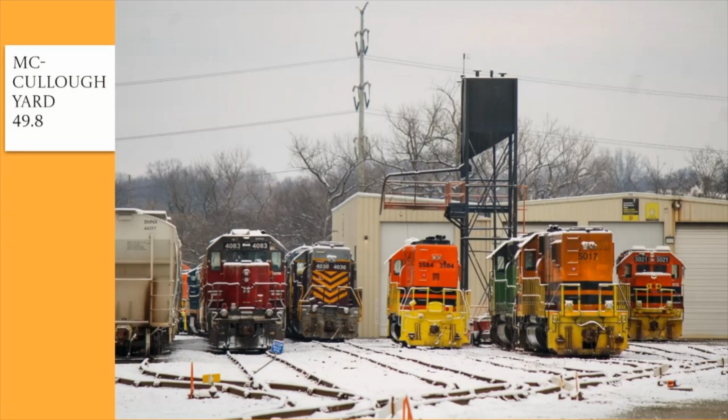The core of operations in Cincinnati for the IORY, McCullough Yard, easily the best place to see fallen flags, old locomotives, weird things, whatever you want to call it. At left, we see Rail Tex Red, 4083, moving to Ohio Central. Then the orange and yellow are all Genesee and Wyoming, IORY. Then that green locomotive we've seen before is Burlington Northern.